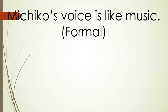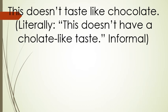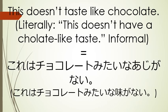Our first sentence: Michiko's voice is like music, and this is going to be formal. Michiko-san no koe wa ongaku mitai desu. Our second sentence: this doesn't taste like chocolate, or more literally, this doesn't have a chocolate-like taste. Kore wa chokoreto mitai na aji ga nai.